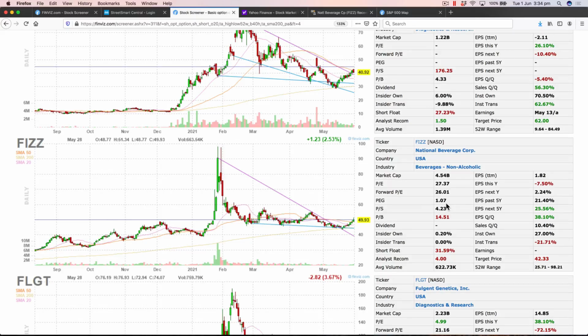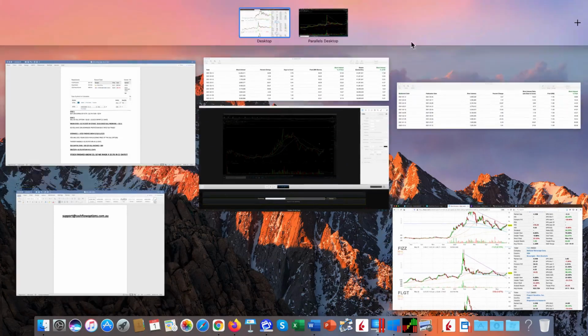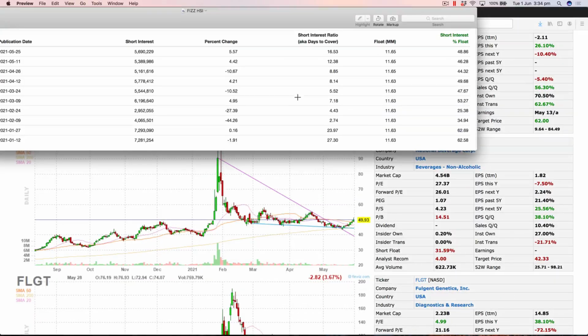Now, this is obviously a company that has had a pretty significant move down, right? There's no doubt about that. But I think that this company here could have a pretty big move up from here, or at least start having a move up when we take into account the high short interest here. So 48.86% of the float is short. That's very high. Anything above 20% is pretty high, but 48 is very high. Short interest ratio, or days to cover, that's 16.53. That's very high.